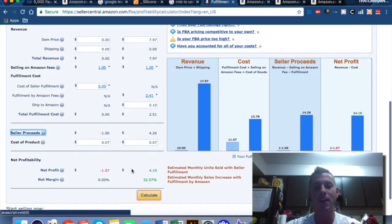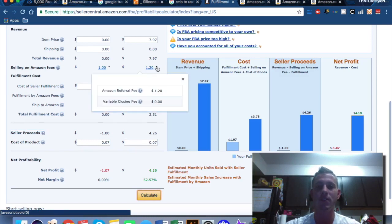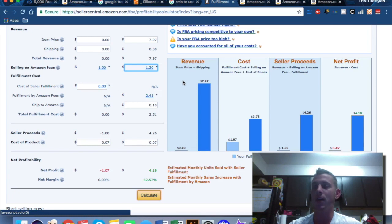It shows you right here after you click calculate that the selling on Amazon fee is $1.20, right? So this is actually the Amazon referral fee, which is 15% of the cost the customer pays, and that's basically a cost that you pay for Amazon to bring you a ton of organic traffic. So this is a cost that you can basically think to yourself that you're saving as far as Facebook advertising and driving paid traffic to your Shopify website if you are selling by another means.